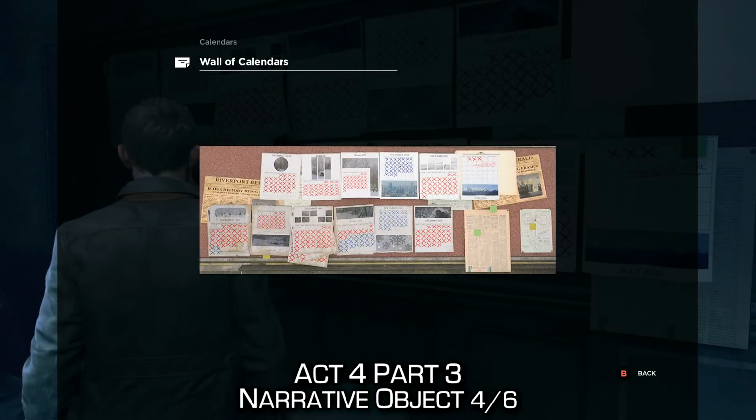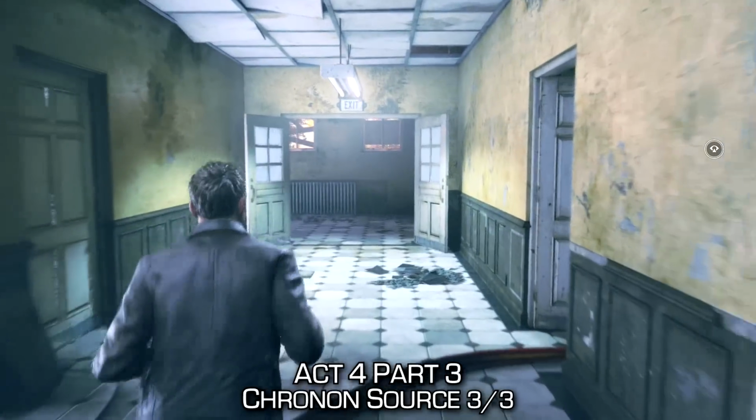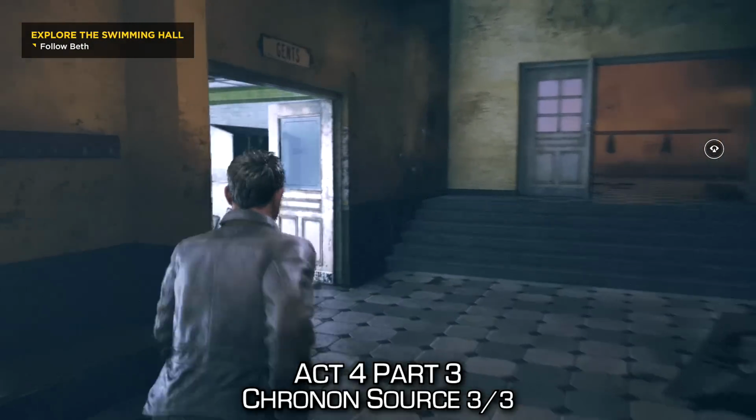They explain a lot of stuff for you that some of these collectibles don't necessarily do a great job explaining. A little bit later on in the mission, you'll come through this dark section, and you'll notice that there is a lot of wires running underneath your feet. And you'll notice this staircase to the top, and the objective is to follow Beth.